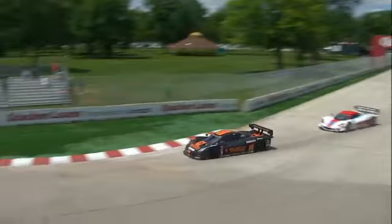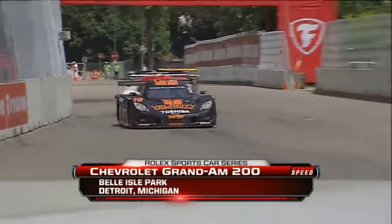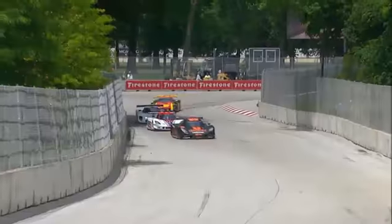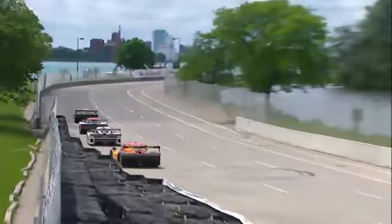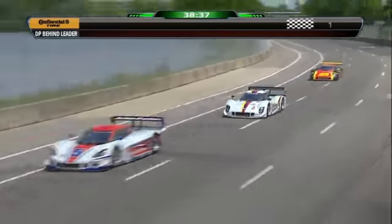Welcome back to the raceway at Belle Isle. Less than 40 minutes remaining in the Chevrolet Grand Am 200, round 5 of the Rolex Sports Car Series for 2013. Calvin Fish, Dorsey Schrader, Brian Till, Chris Neville. I'm Bob Varsha. There you see the front-running Daytona prototypes of Max Angelelli, Joao Barbosa, Ryan Dial, and Dane Cameron.